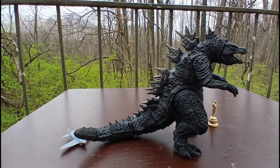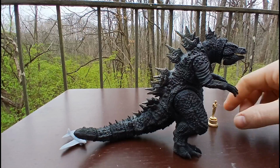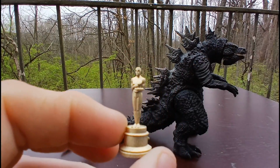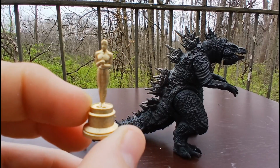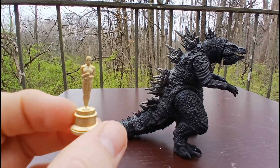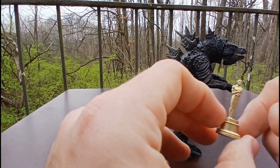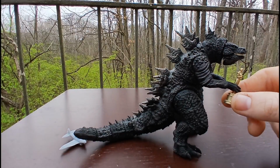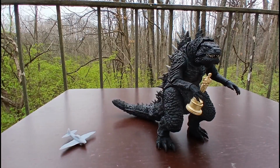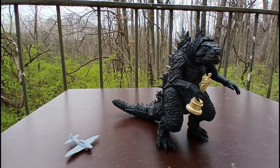This is just so cool. I am very much impressed with this. And like I said before, I'm going to go ahead and show you guys this. This is really cool. Look at this thing. It's the Grammy. Now, I don't know if he can actually hold it. Oh, look at that. He can actually hold it. That is so cool. He can actually hold on to the Grammy. That is so cool. I love this.